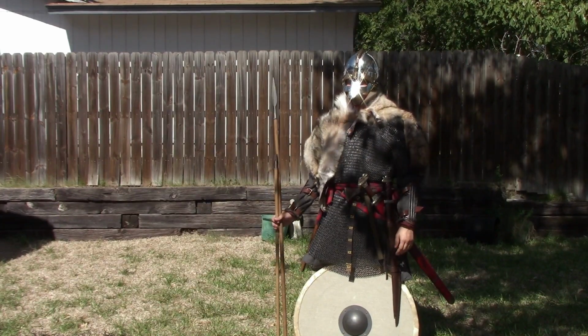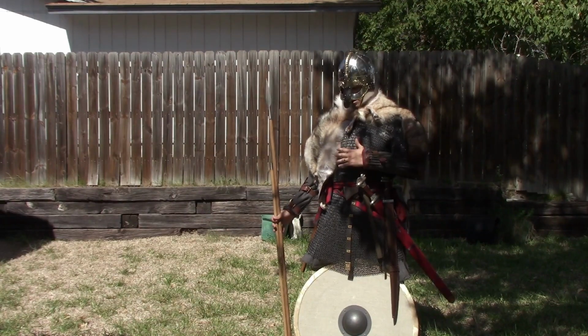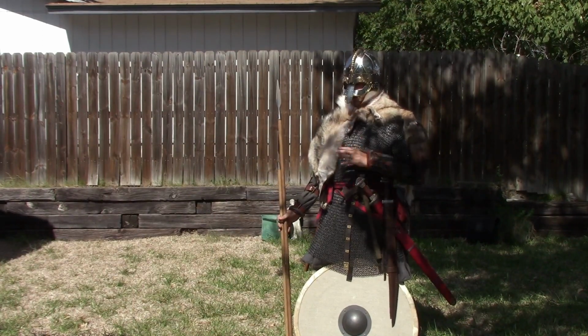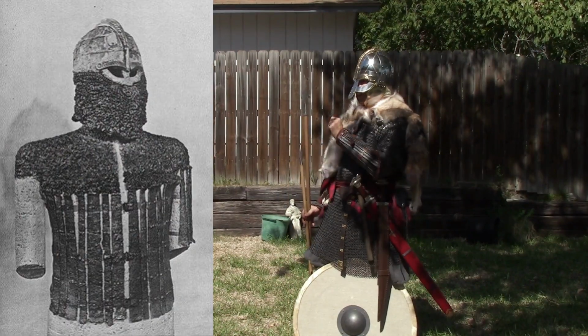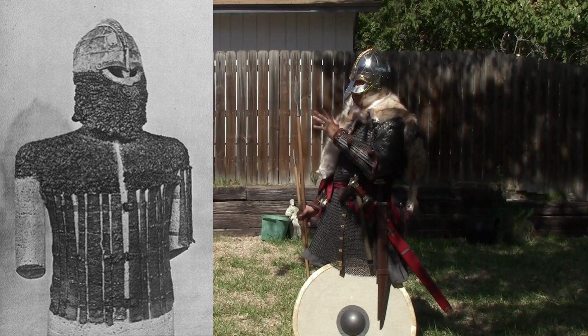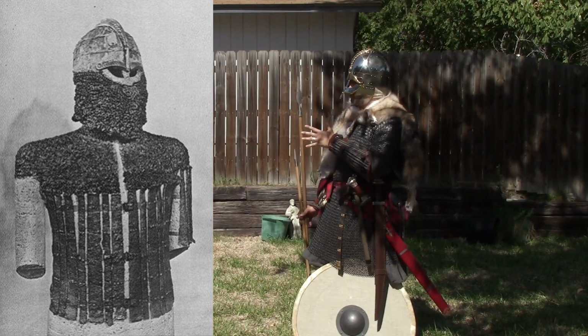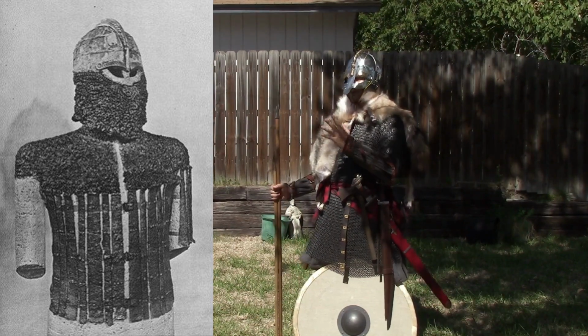But I want to put this out here. This is not the only style of armor they would have also worn. Now, I am wearing mail, but I tried my best to find armor like this. I could not find this. This is a very rare thing, sadly, and it's a shame that I couldn't find this online for anybody to make. But apparently, this cost a king's ransom.